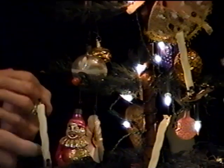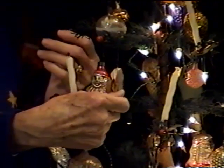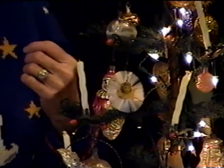For instance, the glass balls would be blown, and then a family would receive several of them, and they would paint them and silver them and decorate them. And the same with these. They would get all the different parts, and they would put them together, and then they would sell them. And that was what we would call a cottage industry, where the family, each member of the family, even the little children, had a job to do when it came to making the ornaments.